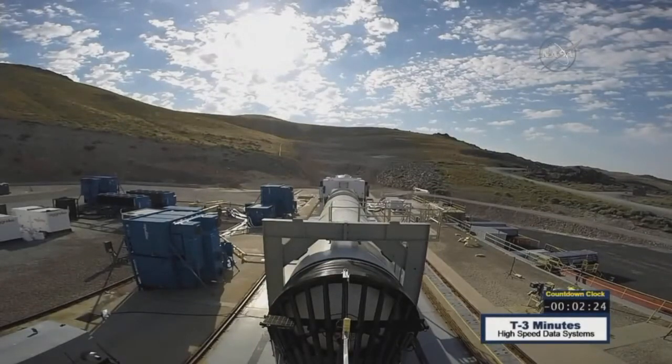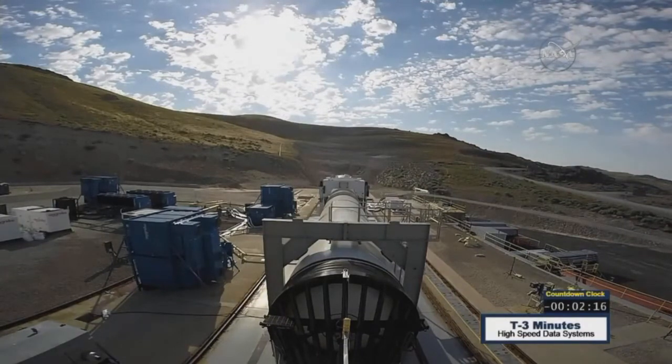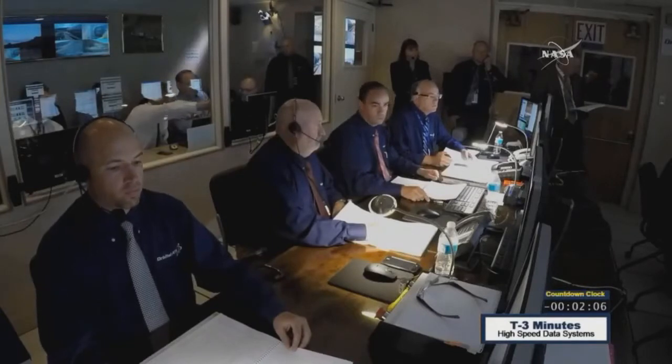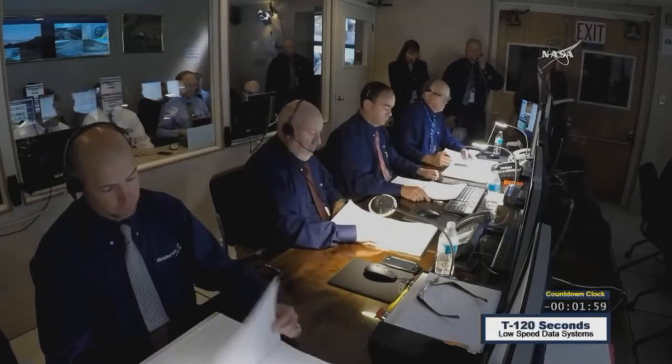T-minus 145 seconds. We conduct these tests to gather data, so it's important to be able to get all that data. High-speed data operators begin recording. It's recording. Yeah. All high-speed data systems are recording. Roger. And I believe there are 82 test objectives over 530 instrumentation units. That's correct. T-minus 2 minutes.